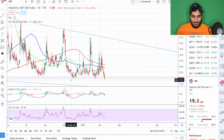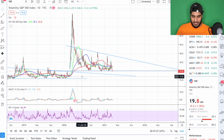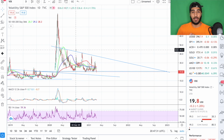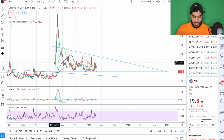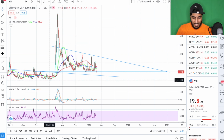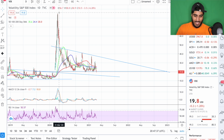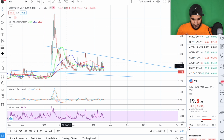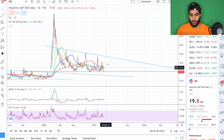And so for looking at the VIX right now, this is a pattern that we have been trading in since our March 2020 market crash. So when we crashed, you can see our volatility index went insane. And so if this went up, that means the market went down. And so during that time, we cooled back off, and now we have been trading in this wedge.